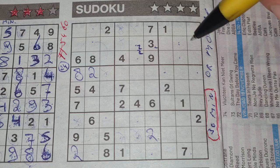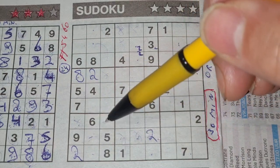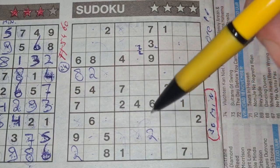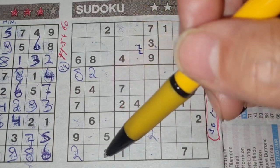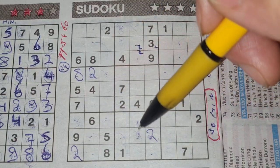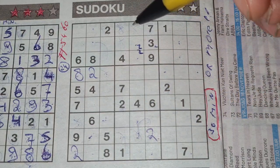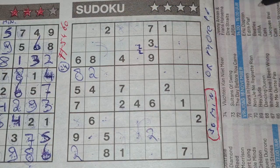Let me see for another digit. How about the 7? Still cannot. Well, no. Cannot continue with the 7.